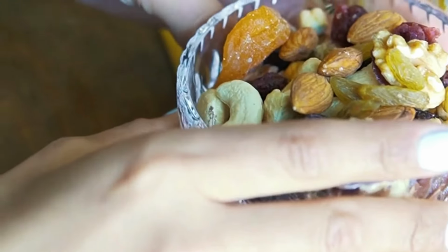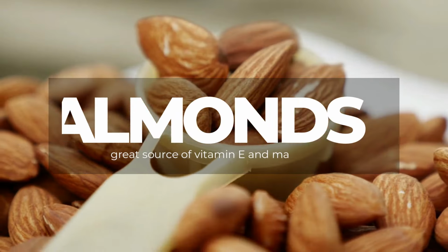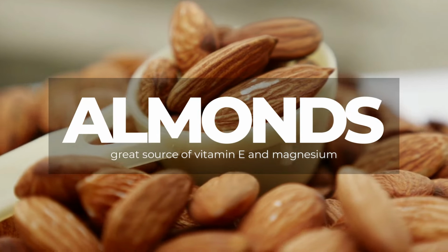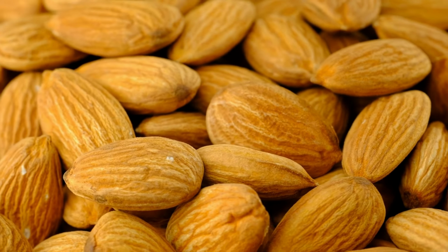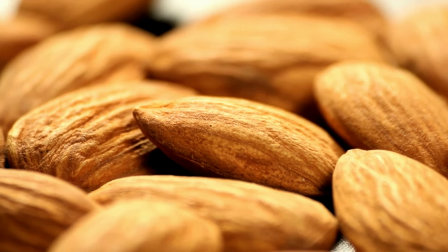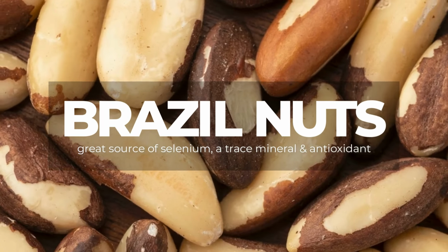Instead, consider other types of nuts and seeds that are widely considered low histamine. Let's start with almonds. Almonds are a very healthy snacking option with balanced proteins and healthy fats, plus fiber and some complex carbs. They're also a great source of vitamin E and magnesium, and one of the most protein-dense nuts out there. Brazil nuts are another great option.